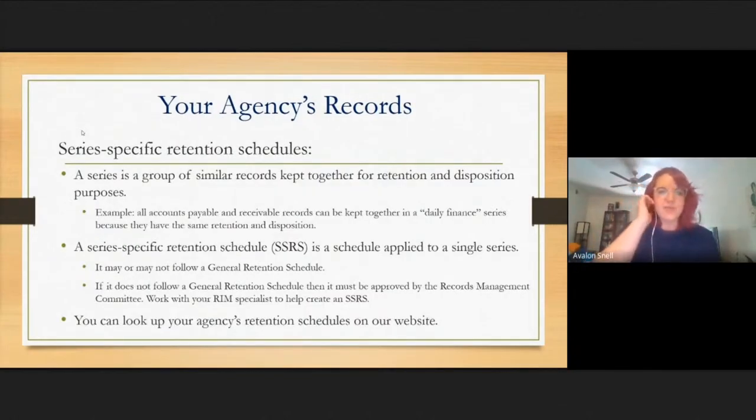So I mentioned series-specific retention schedules a little bit earlier. A series is a group of similar records kept together for retention and disposition purposes. As you can see, in the accounts payable and receivable example here, you keep them all together as a daily finance series, because they have the same retention and disposition. A series-specific retention schedule is a schedule applied to a single series. It may or may not follow a general retention schedule, which is one of the schedules we create at Archives.